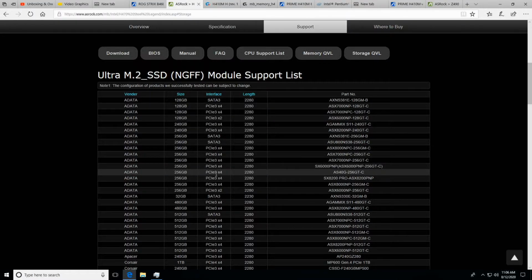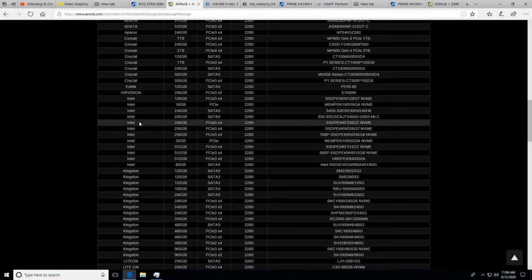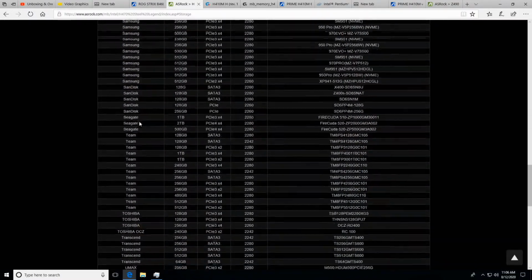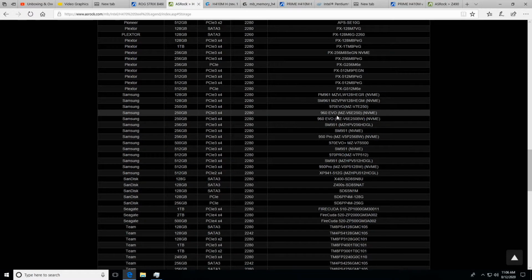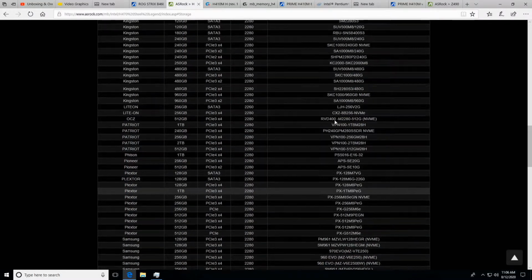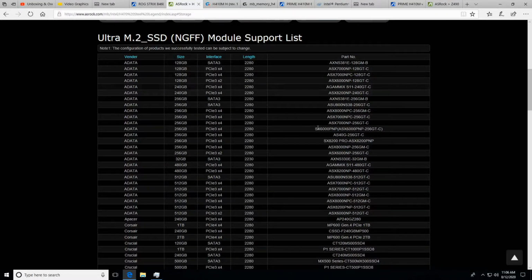Some of these are NVMe, some of them are SATA. They don't have that nice little search thing, but you can easily find your stuff alphabetically. And of course, it seems like every motherboard, the Samsung 970 EVO is going to work, all right? So if you can afford it, save yourself the hassle of worrying about compatibility, just buy one of these. But this is where you would go to check to see if these are compatible, if it will recognize it.